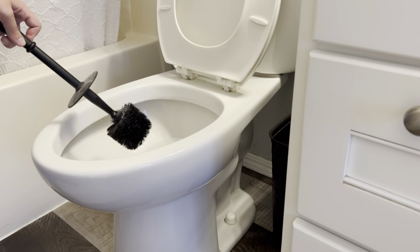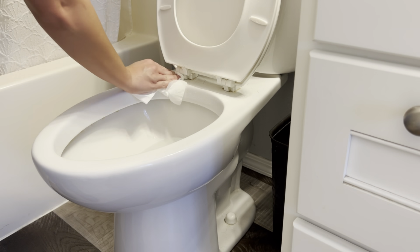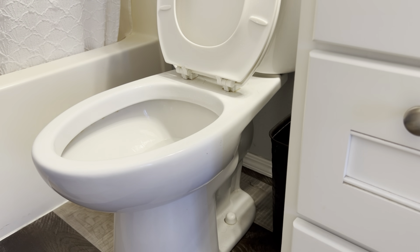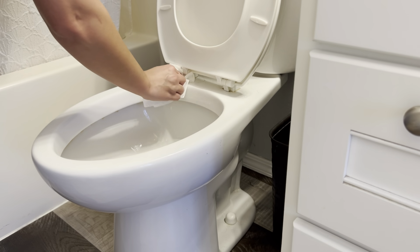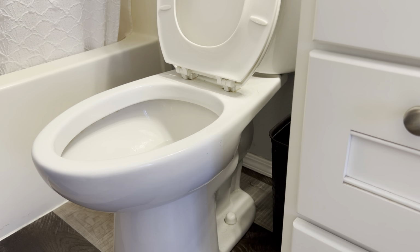So after scrubbing out the toilet, I also like to spray my scrubbers down, like the toilet scrubbers, really, really heavily with that Clorox disinfectant as well, for pretty obvious reasons. And then I just stick that right back in, soaking up all of that disinfectant, and finish off cleaning the toilet.